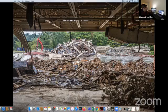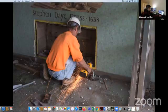You can see there's red pipes in the background. As this was going on, they're picking through and sorting all the different types of metals and scrap to be taken away or remelted or whatever they were doing with it. So this was an active work site as we were in there doing this. Again, this took about 3 days total to go through.